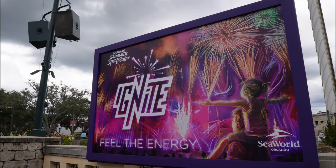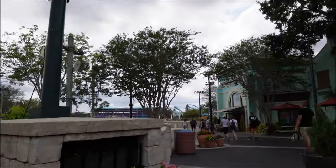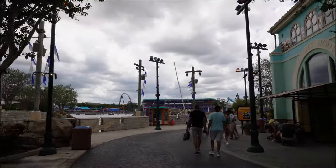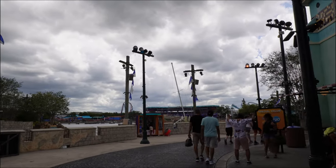This is an awesome promotion SeaWorld is doing. During the summertime, SeaWorld has a Summer Spectacular called Ignite. It's a fireworks show out here on the water. I will not be staying for that tonight because it looks like it's gonna rain and I do not want to be here at SeaWorld all day long. But one time, I'm gonna come here at night, enjoy some rides, and watch the Ignite fireworks show.